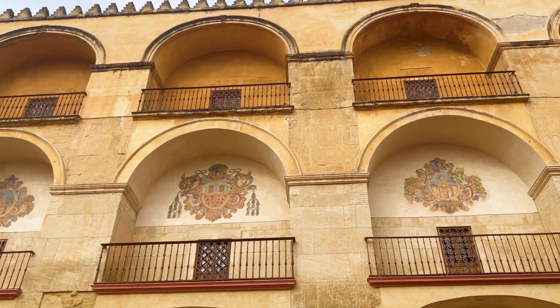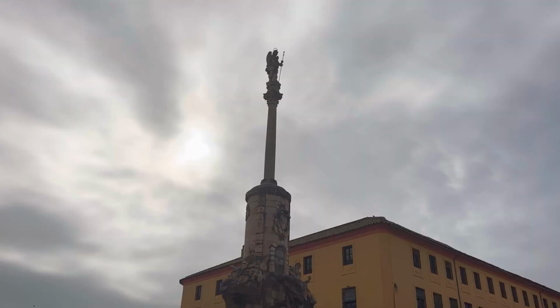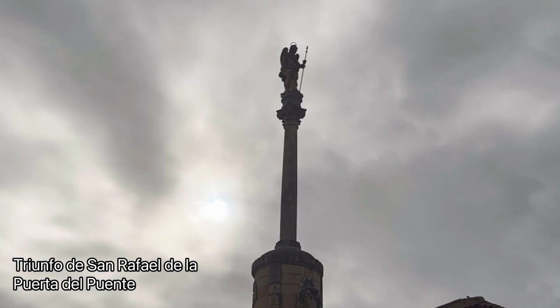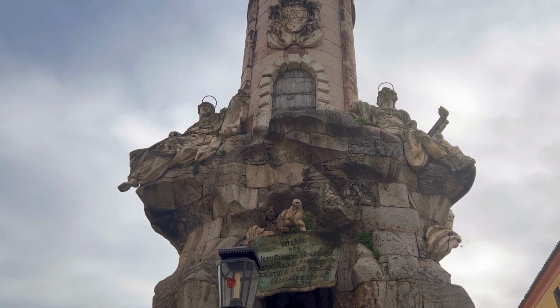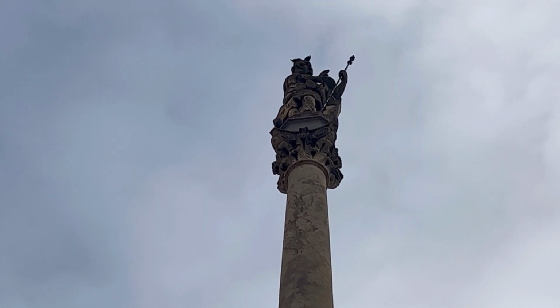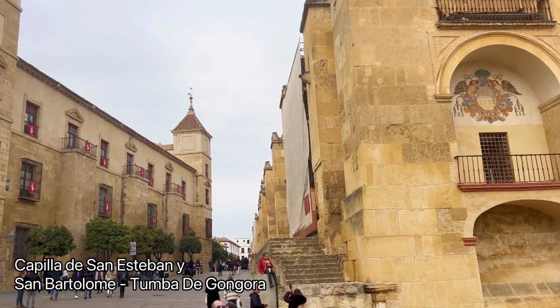Back in 206 BC, the Romans founded Córdoba. They weren't just passing through, they set up shop and built impressive structures like temples, theaters, and even a massive bridge over the river. Now fast forward to the 8th century, and Córdoba became the jewel of the Moorish Empire, and it transformed into one of the most advanced cities in Europe.